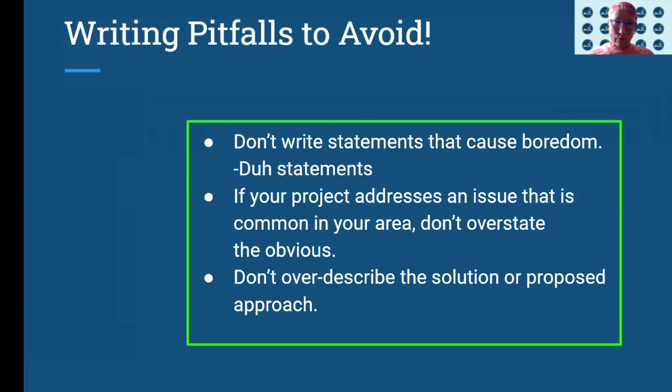Okay, and writing pitfalls that you want to avoid. Don't write statements that cause boredom. So things that people in general already know about your project, how it affects a community that people generally understand. If your project addresses an issue that is common in your area, don't overstate the obvious. Just state what you need to say and move on within your case statement. And don't over-describe the solution or your proposed approach. Conciseness is going to be really key here.